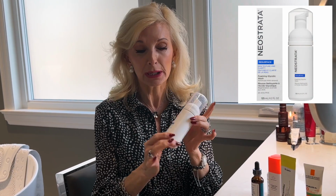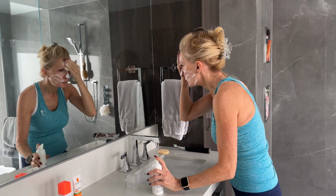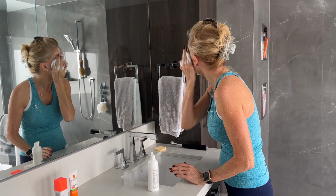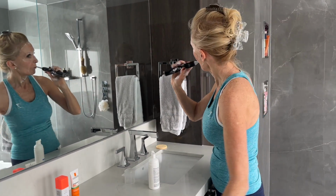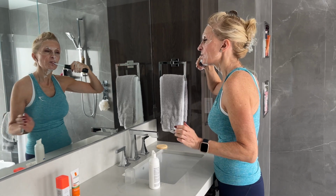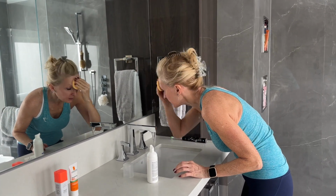My 3 tenets of skincare are cleansing, exfoliating, and moisturizing. In the morning when I wake up, my face is not dirty. I like this one. It's a dermatological favorite. It comes in a foam. I put it on. I actually leave it on while I'm brushing my teeth because there's not a whole lot there, but it really has glycolic acid. Doesn't irritate my face. You watch yours. You might have to space that out a little bit. I rinse that off really, really well.